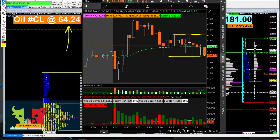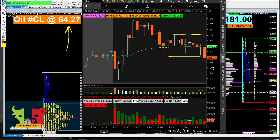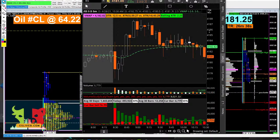81s on that ES again, guys. If this breaks, we're gonna see the 78s. Quiet NQ. Okay, it is 11:30 already. This is what we are going to do. We're gonna leave the ES alone and the oil trade on.